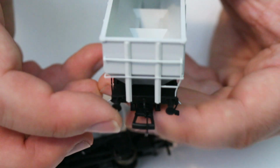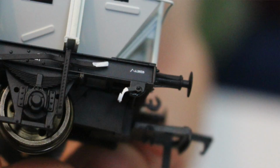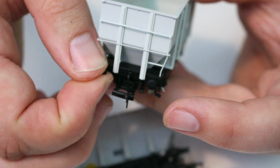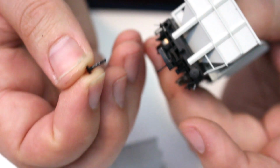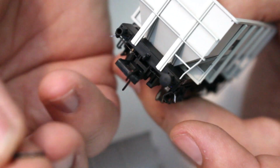Now, one of the areas where you can see that Accurascale have gone over and above is they're actually fitted with fully sprung buffer heads. Now they seem to be turned, I suspect, turned brass metal buffer heads. They are pretty solid, and oops, I've just given that a good tug there. It has come out, but the spring has stayed put. So you can see the inside there of the buffer mechanism. I do hope this goes back. It's held on by springy tails there. So, yeah, it goes straight back in.